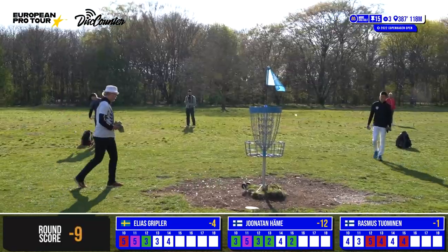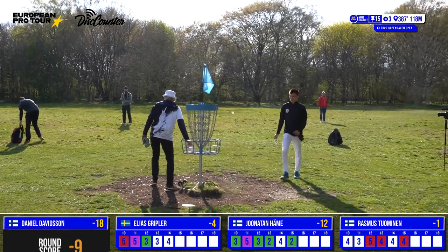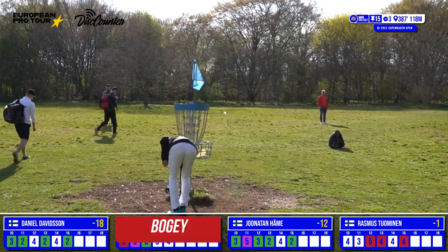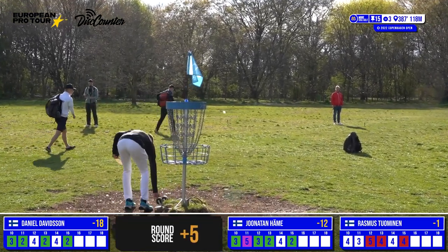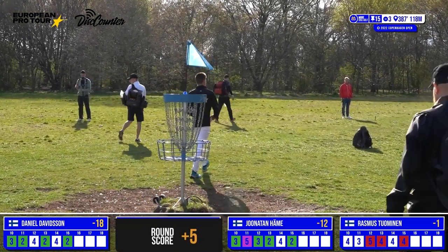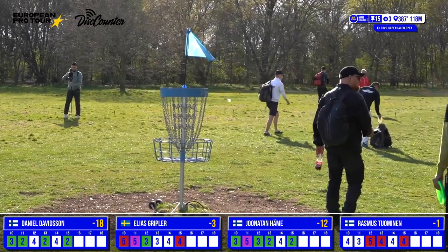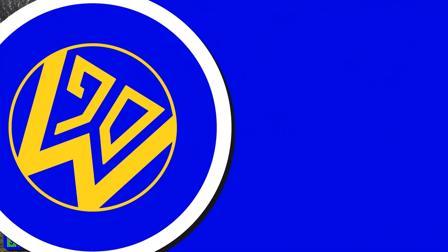Another easy birdie right here for Daniel. He just cannot not make them. Yeah, he's not living the same story. He's just chilling through the course, it seems, while the others are struggling to take those birdies, even the pars. Daniel is waving. Easy peasy.